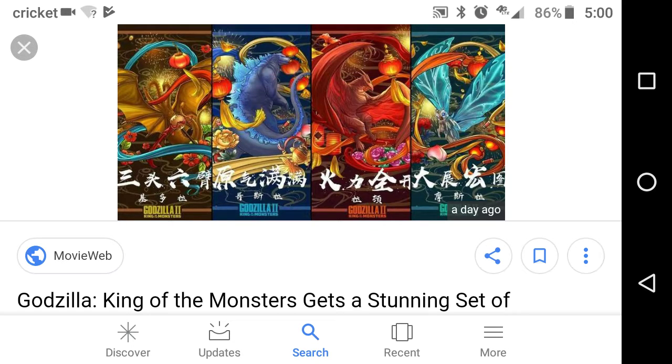Godzilla 101 here. You know this is the Chinese New Year project. Well, no. Chinese New Year Godzilla posters. So these are really epic to see.